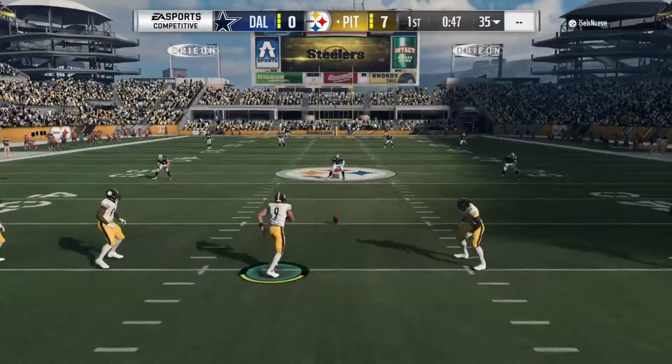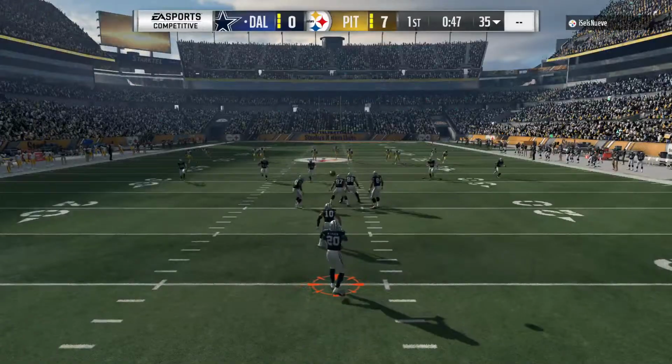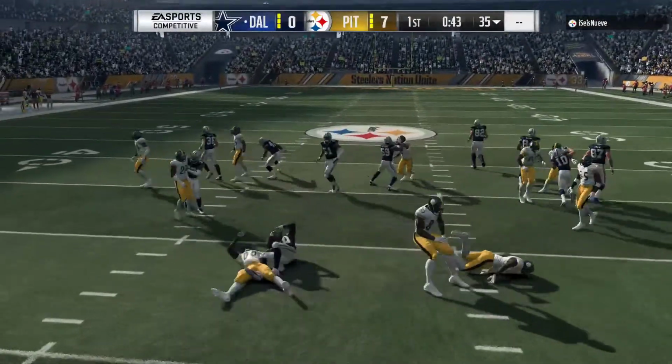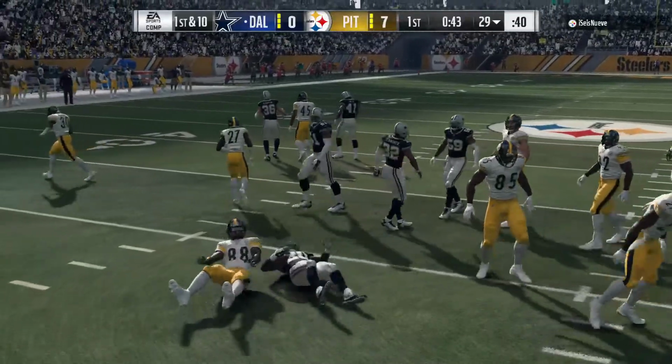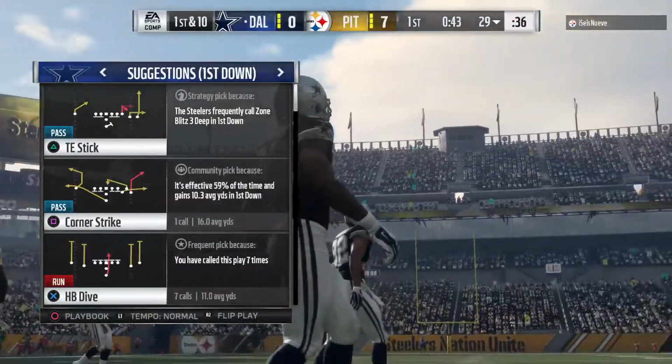Boswell on now to kick this one away. This is fielded at the chalk of the 10, and a good return as he'll be stopped just shy of the 30-yard line. And out now come the Cowboys.